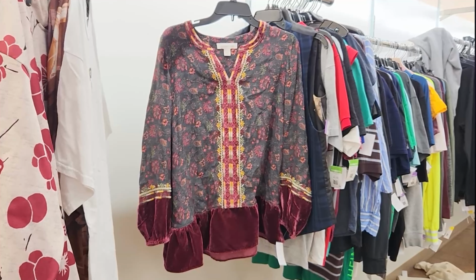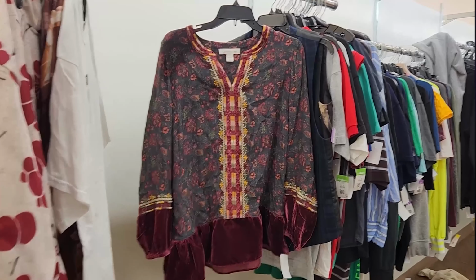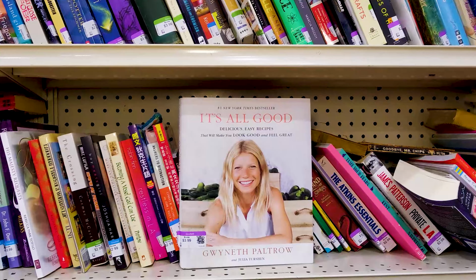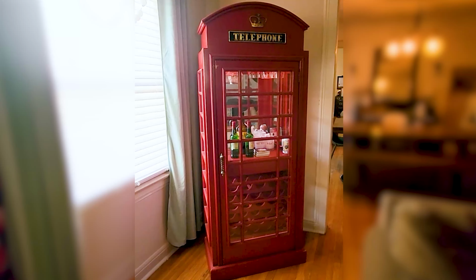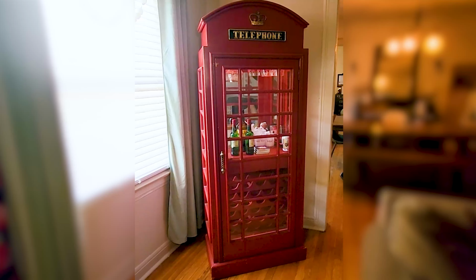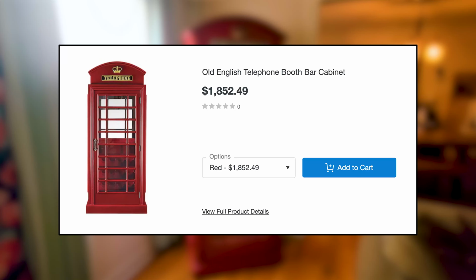My mom's birthday was recently and she loves that Johnny Was boho style, so I got her this really cute top, and I found a cookbook because we've been on this little health kick. I also thrifted my husband this insane British phone booth bar. Like, who donates this? It's super expensive, brand new, but I got it for only like $200 at Salvation Army.